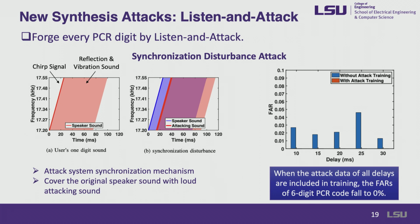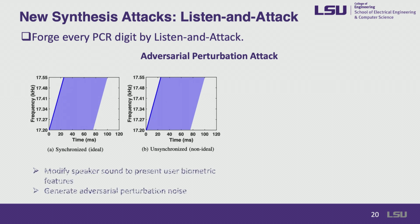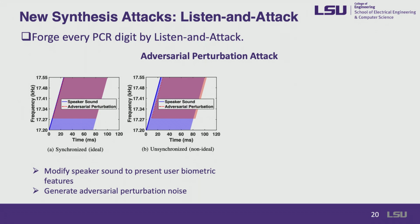for all cases. We then simulate the adversarial perturbation attack by using the perturbation noises to modify the original speaker sound into the user's PCR digit. Due to the delay, the attacking sound can only modify partial frequencies.